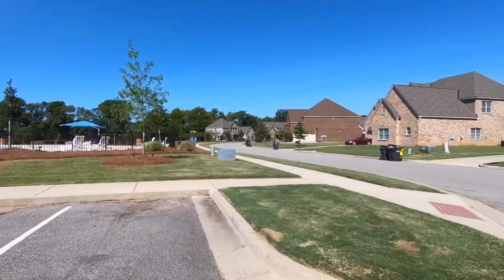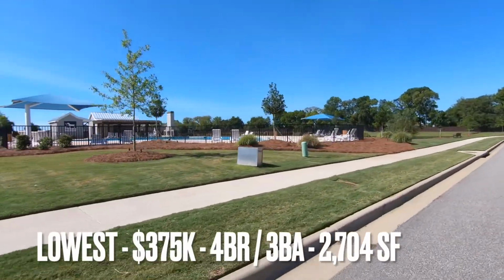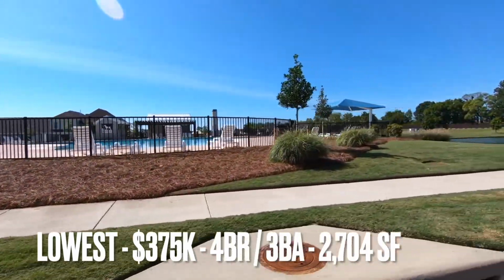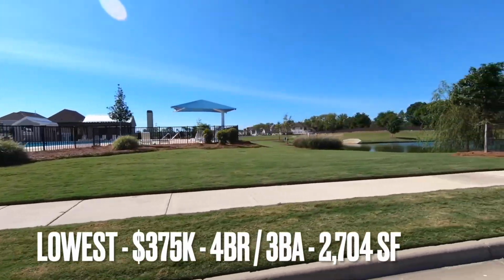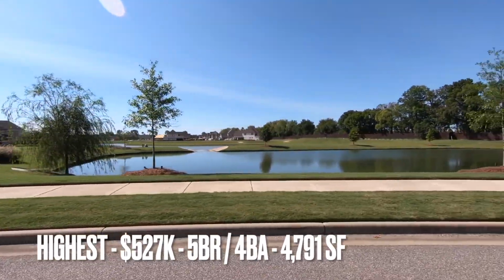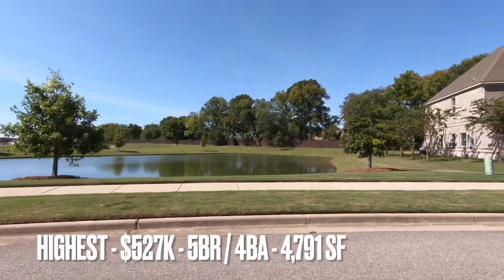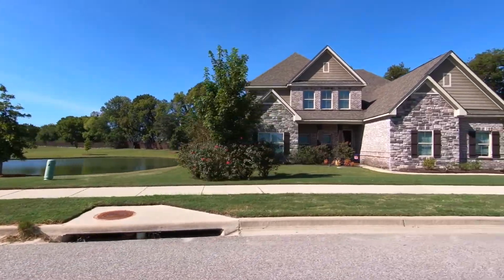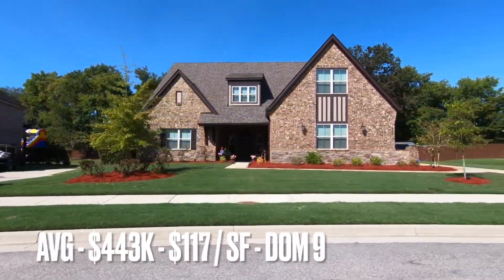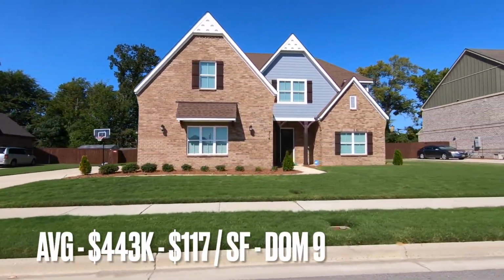Okay, now for the new construction homes that have been sold in the last 180 days. The lowest price home sold was $375,000. That was a 4-bedroom, 3-bath at 2,700 square feet. The highest price home was $527,000. That was a 5-bedroom, 4-bath, and it was just at about 4,800 square feet. The average sale price was $443,000. Again, it came out to $117 per square foot, and the average days on market was 9 days.